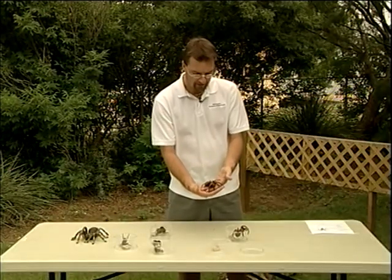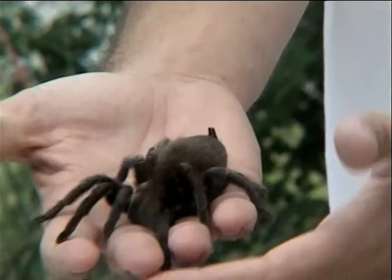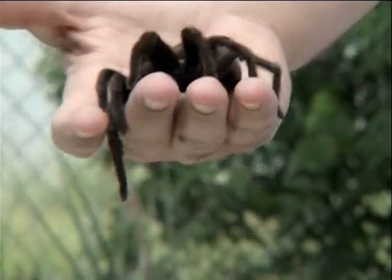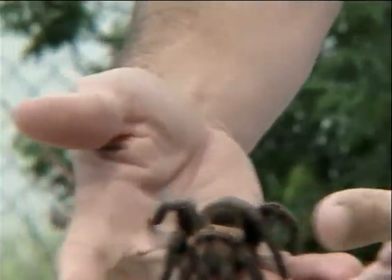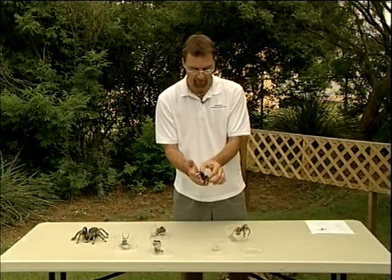Tarantulas have 8 legs, and they use their legs to climb things. They can even climb glass. They have little suction cups in the very, very end, these tiny little claws they could use to climb glass, houses, bricks, rocks, whatever it is.